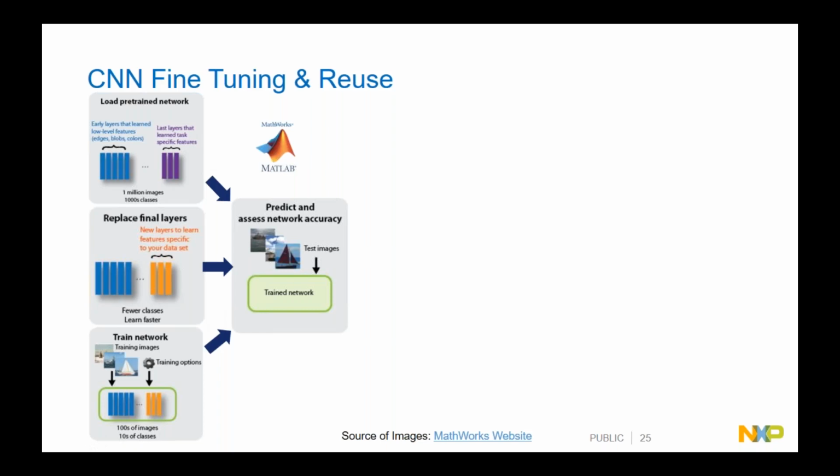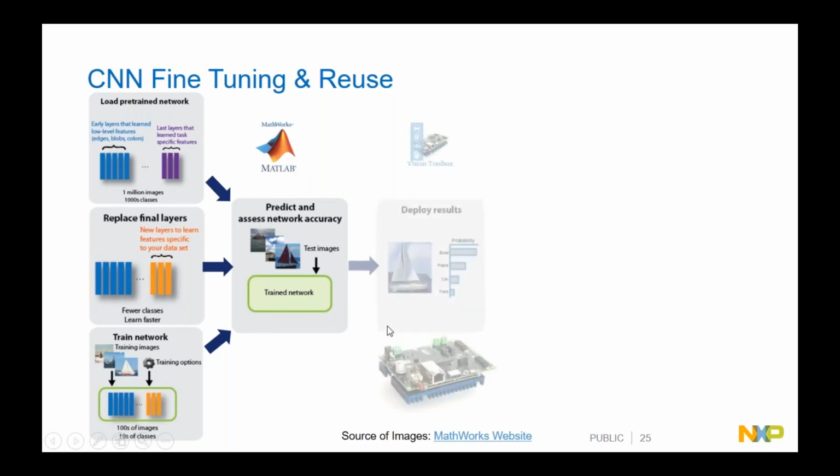And once you are satisfied with the results, you can deploy it on the real hardware, right? Using our Vision Toolbox, which allows you to link the generated code with the additional libraries and runtime software needed for the Vision SDK.